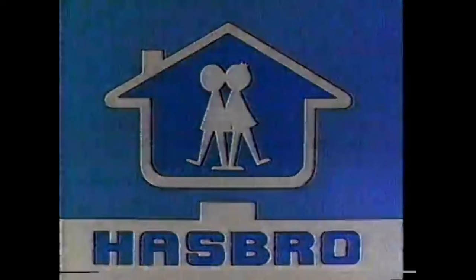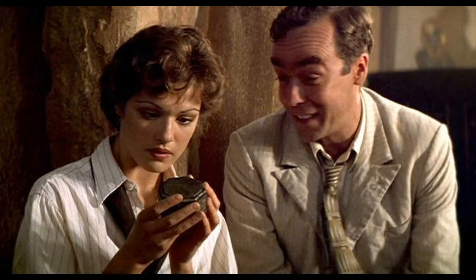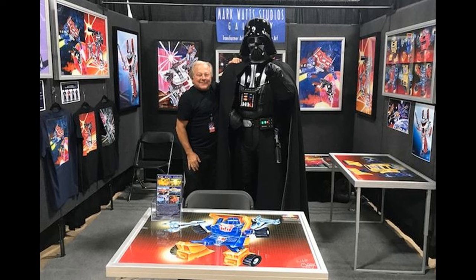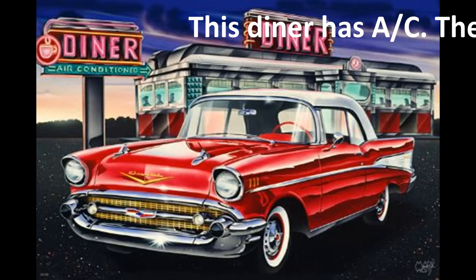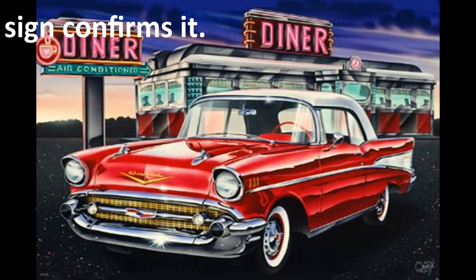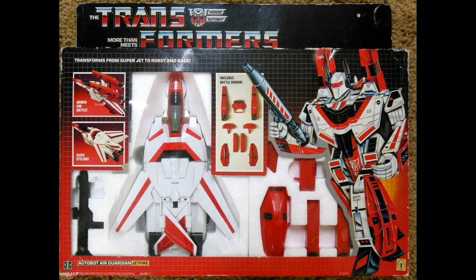Hasbro was in the same boat when it came to releasing the Transformers, so they looked for an artist who could make their boxes stand out. And you know who they found? Mark Watts. He has been painting for almost 40 years now. But in the 80s, he stood out because his classic car paintings were shiny. And Hasbro wanted to use that style for their packaging art. And it worked, because almost 40 years later, people are willing to pay ridiculous prices for those G1 boxes.